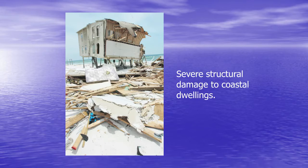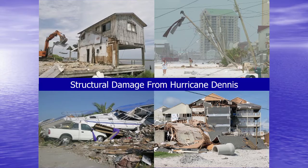Of course, there was severe structural damage to the coastal communities, as is always the case with tropical storms. These are just some of the pictures showing damage to dwellings, boats, recreational areas, et cetera, things that you usually see in the news reports, not uncommon.